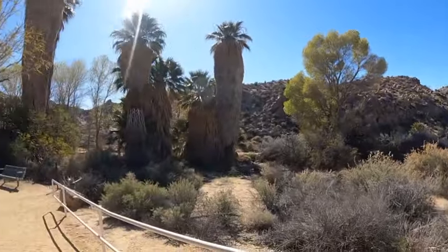So this is my first stop in Joshua Tree, and this trail I'm on goes to an oasis, and then if I go another way it goes to a mine, and then there's a mill, and I'm not sure which way I'm going. I'm just kind of walking it and seeing where I end up. I'm going down right here.